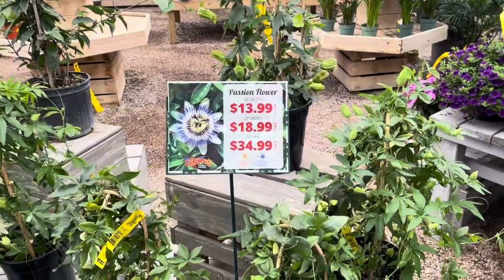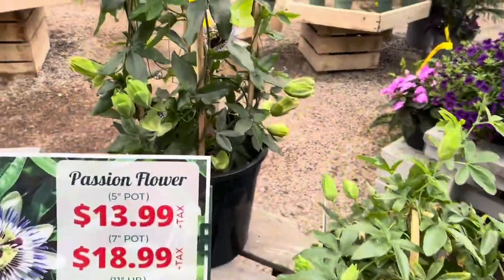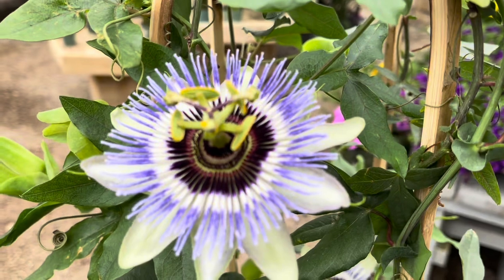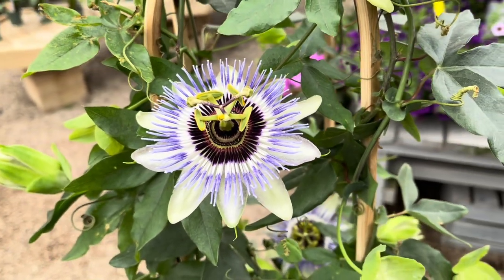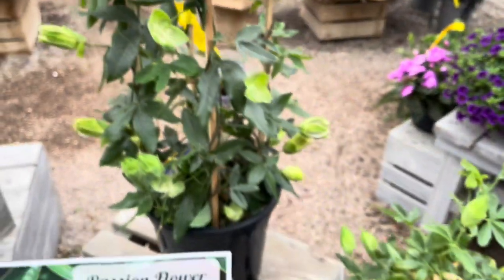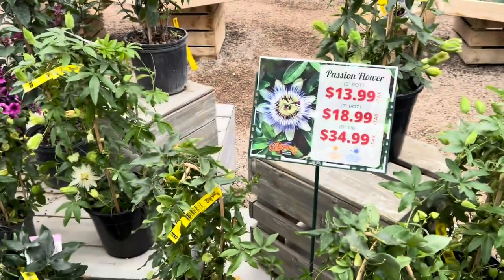Now my brother mentioned that he was fascinated by this passion flower vine. The flower is really captivating. Now they had 3 prices on these, $14, $19, and $35. The $35 pot was an 11-inch pot. But if you don't want something that big, the $14 pot, that was only 5 inches.